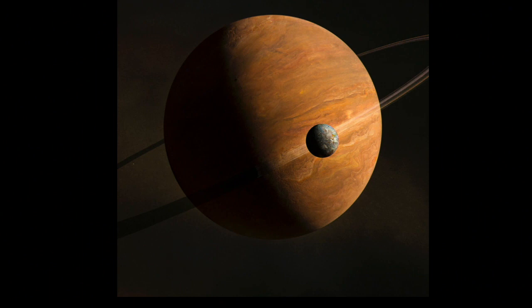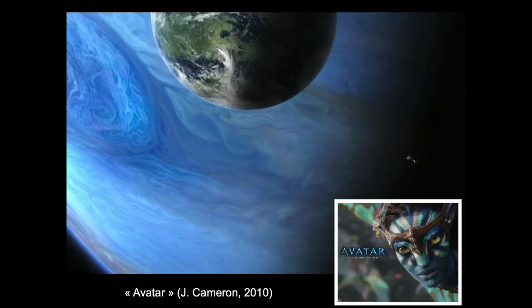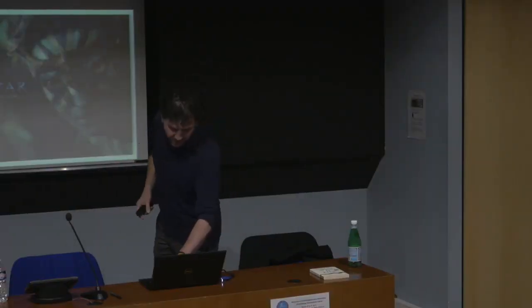For instance, at the time you had this famous movie, Avatar, and Avatar is a habitable moon around, I think, Alpha Centauri, because it's a moon around the giant planet. We could detect the giant planet, not the moon.